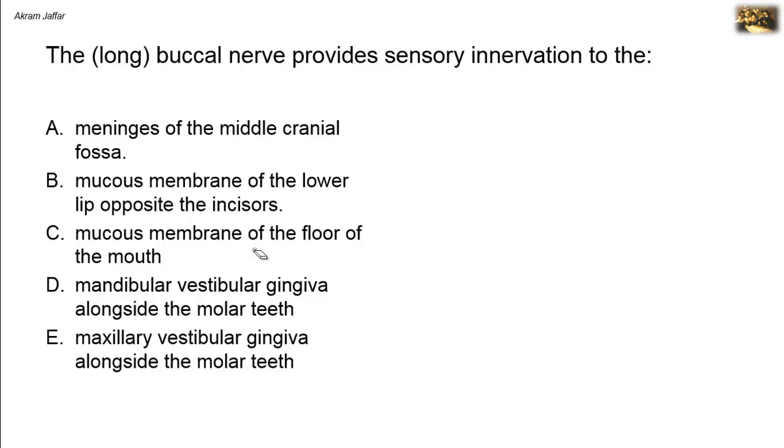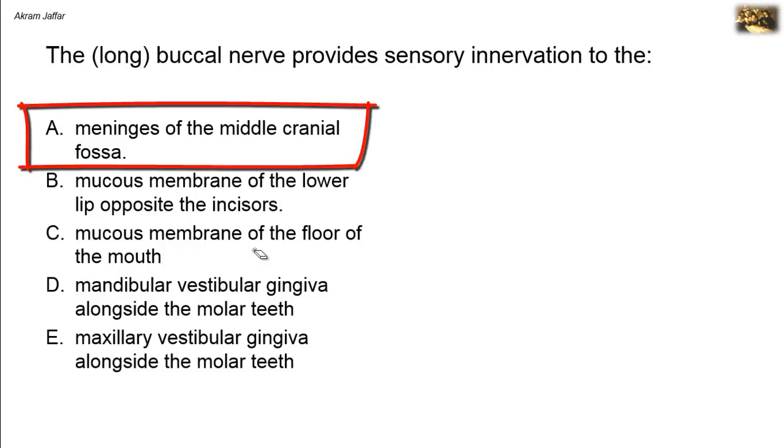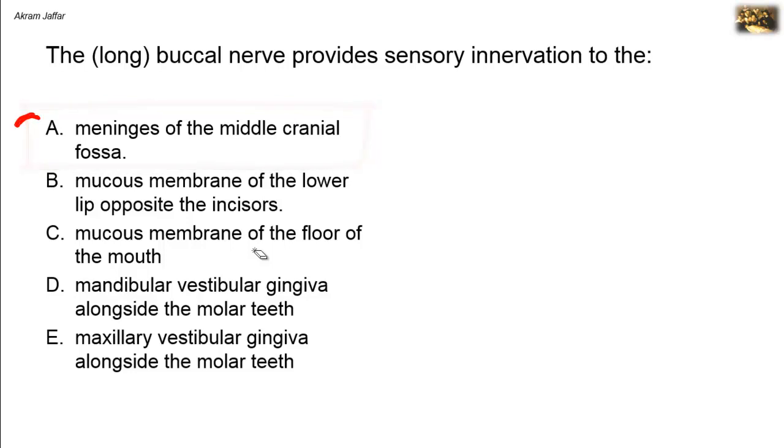It will be easy to exclude the first option since the sensory innervation of the meninges is primarily by meningeal branches of both the trigeminal and vagus nerves. In the middle cranial fossa, as the first option is stating, meningeal branches of ophthalmic, maxillary, and mandibular divisions of the trigeminal nerve participate in the innervation. The meningeal branch of the maxillary nerve supplies the anterior parts of the floor of the fossa, while the meningeal branch of the mandibular nerve supplies the posterior parts of the fossa.